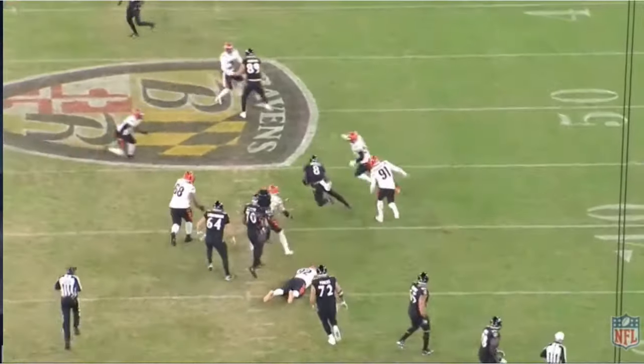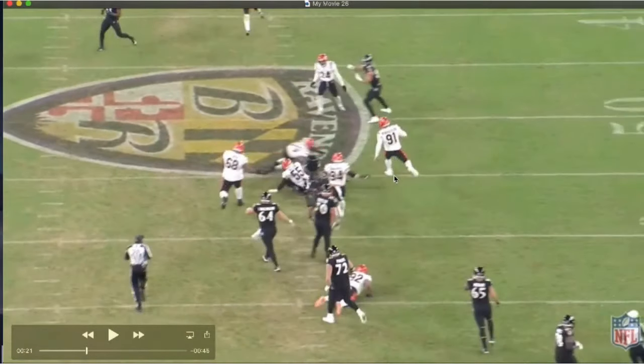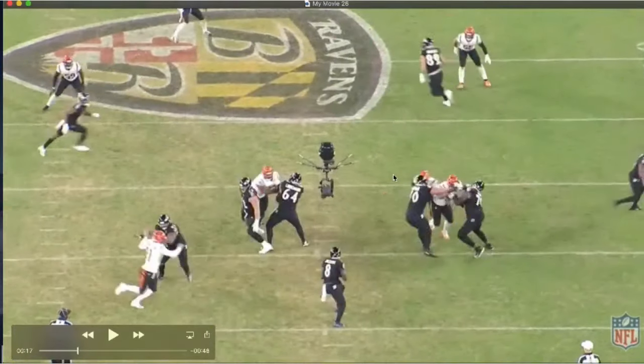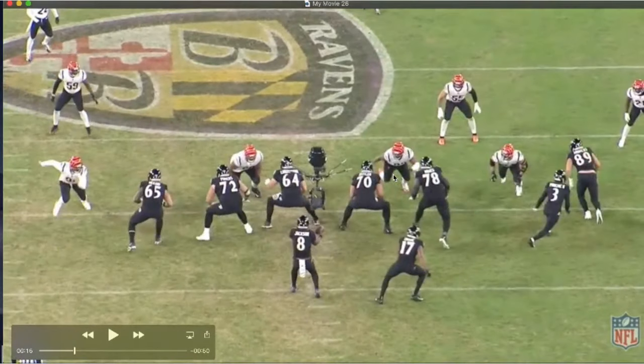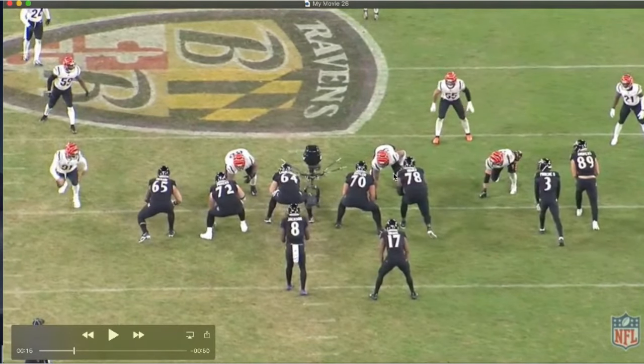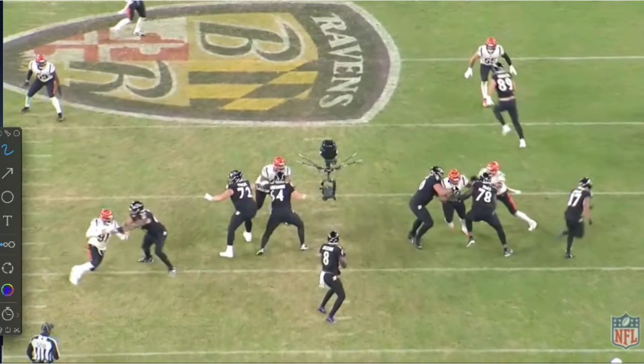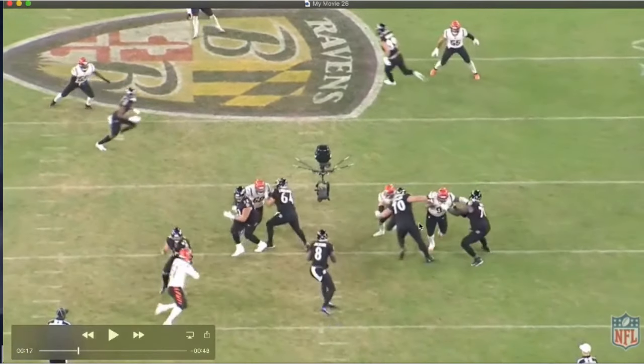92 makes a play. Lamar escapes. He ends up taking that for 5 yards, so on 1st down, not a bad play. Ideally, you'd like to see the right side of the line pick this up a little bit better. But you're going to get a knife here from 92, he's going to come down and set the pick, and then you're going to get a loop. And Zeitler picks it up pretty well.